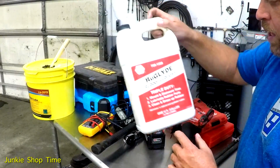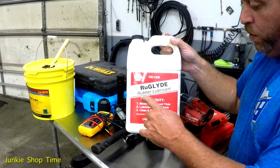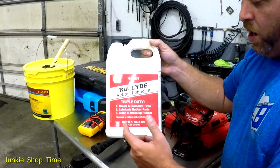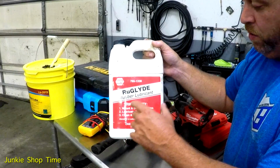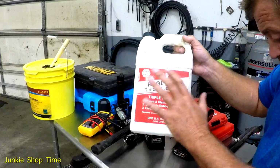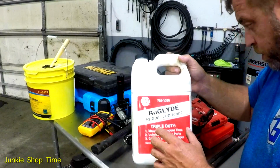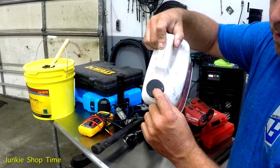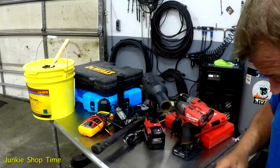Now what you want to get is some type of lube to get the tires off. This is what I use. I like this Napa rubber lube. I think this thing's like 23 bucks for a gallon. It'll last a long time. Drill about a 16th-inch hole in the top of it and use it to squirt it out.